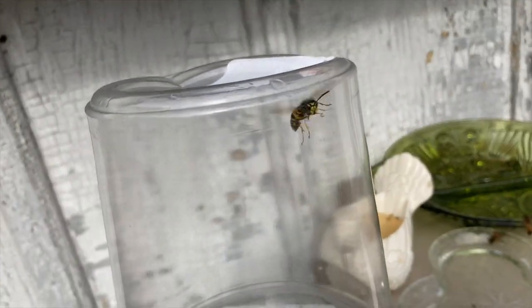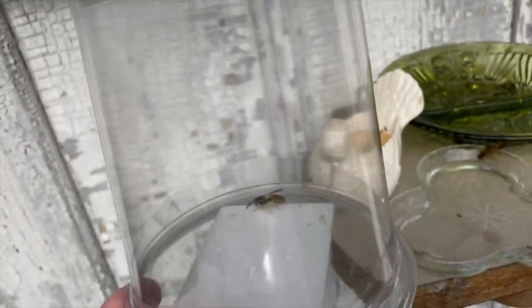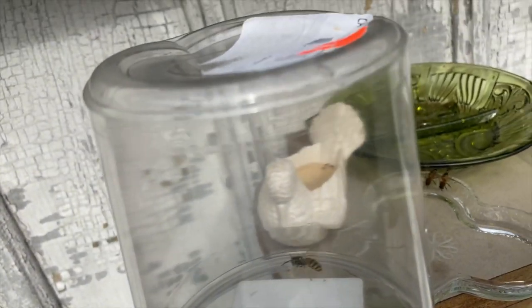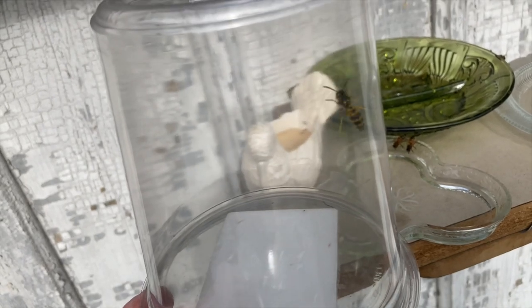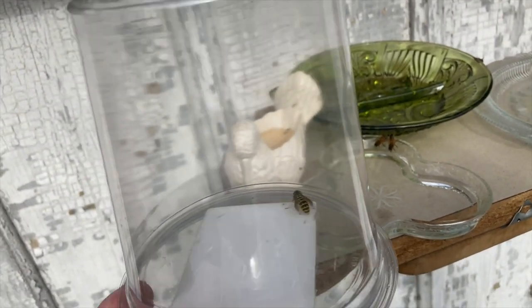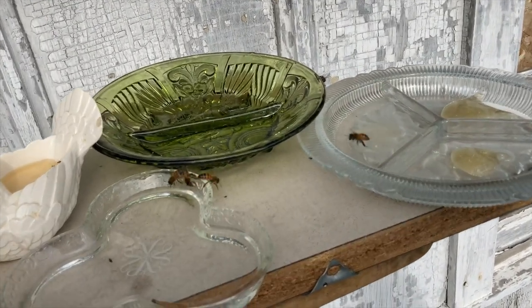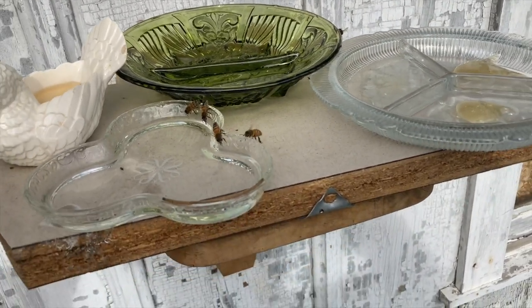So we went ahead and captured this Germanica wasp. We'll add it to our habitat that we have set up for the Vespula Germanica in the research lab. See if we can keep it alive for a while, longer than it would survive in the wild. Meanwhile, our bees are having a field day over here with all of the treats we put out for them.